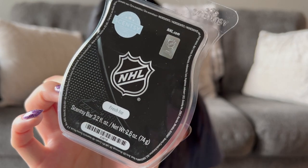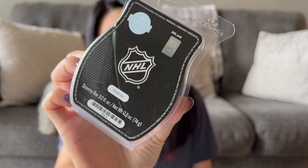And then the last one that I got that I feel like I hear a lot of people like, this is already an "always get my bar", I think it already went away at the end of June, I believe. This is the NHL Fresh Ice. I thought my husband would probably like it. I think this is supposed to be like a mint scent. Let's see. Cold air and icy mint face off at full strength while a slapshot of sandalwood brings home the win. I don't usually like sandalwood, but any scent that I've gotten from Scentsy with sandalwood, I've actually really enjoyed. And my husband likes sandalwood.